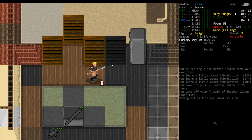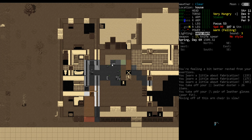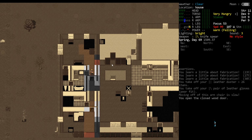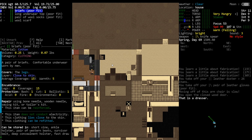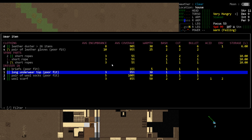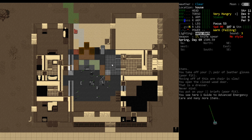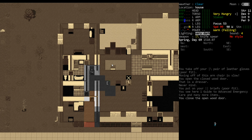Oh, are we naked? I think we're naked on our legs. Am I really not wearing any kind of undergarment? Okay, let's see if we can find, we're a lady, right? See if we can find some underwear in here. Long underwear is not going to do it. Oh, briefs. Briefs work. It's a weird thing for a lady to wear, but that's fine. We'll throw on a pair of male briefs.